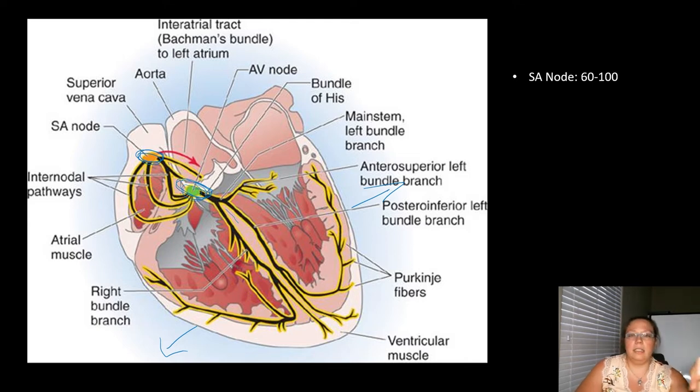Okay, so like I said, each of these different electrical pathways has different rates associated with it. Your SA node is the normal place where the electrical activity should be coming from. That rate of firing the electrical impulses is going to be between 60 and 100. So when you have electrical impulses at 60 to 100 traveling down these pathways, your heartbeat should be around 60 to 100.